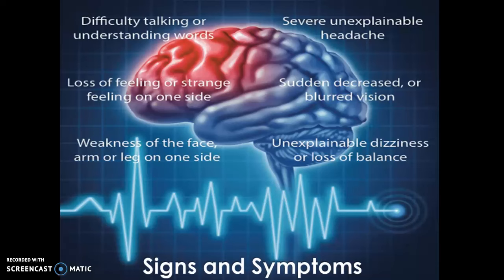If you're having a stroke, it's critical that you get medical attention right away. Immediate treatment may minimize the long-term effects of a stroke and even prevent death. Some of the signs and symptoms of a stroke are difficulty talking or understanding words, severe unexplainable headache, loss of feeling or strange feeling on one side. A lot of times it might be described as a numbness or a tingling, sudden decreased or blurred vision, weakness of the face, arm, or leg on one side, unexplainable dizziness or loss of balance.